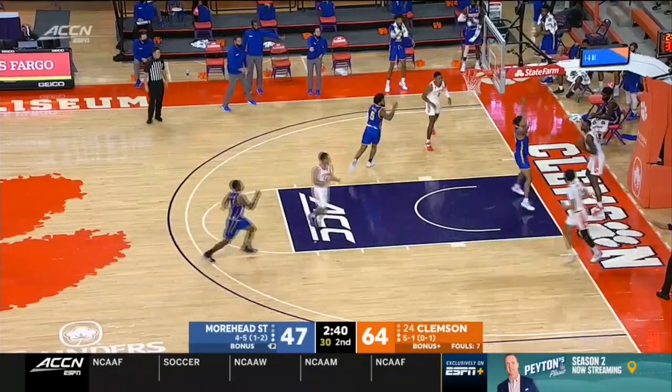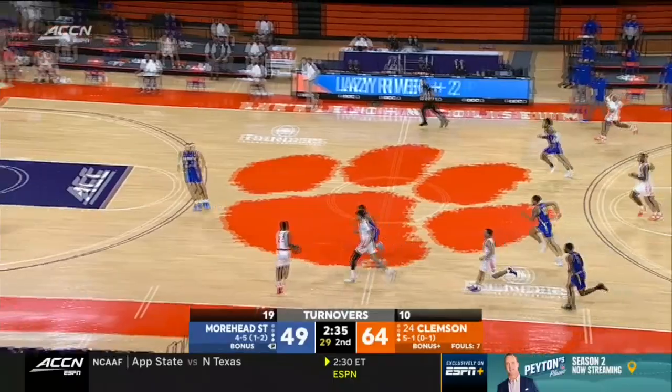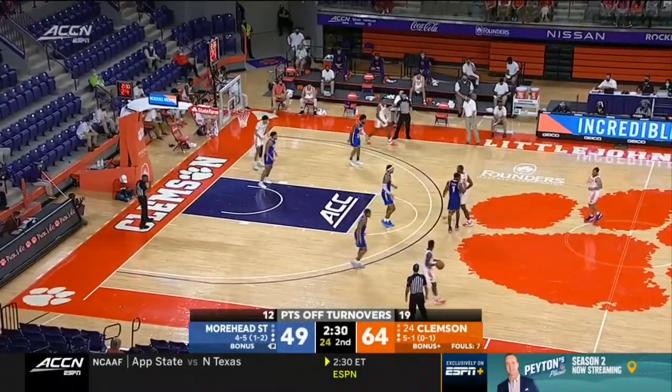20-point game for Potter, who beats the defense down the floor. Aamir Simms, meanwhile, with his last rebound, now has his 6th career double-double. 12 points, 10 rebounds today.